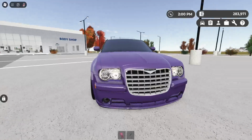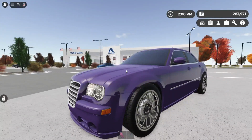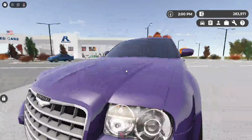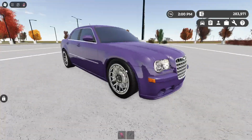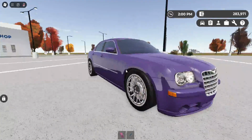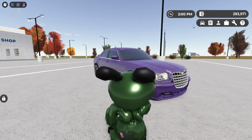This car, I think, is pretty cool. It's just a 300C SRT8 sedan, except this is painted in Plum Crazy, which is not a factory option from Roadmap. It is a Mopar color.